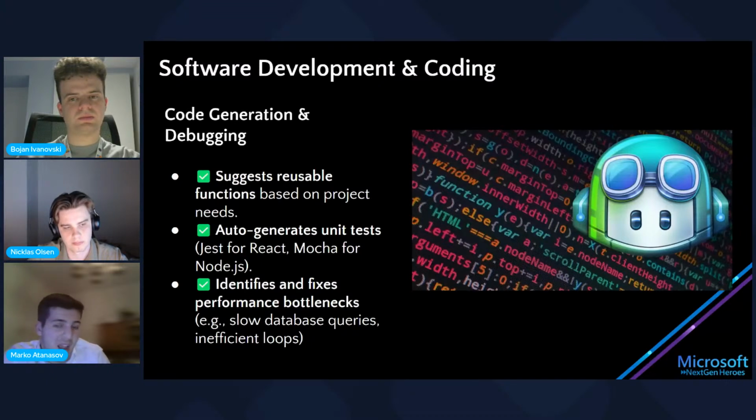So yeah, I have talked a lot. So now I will let Nicholas show you how GitHub Copilot works. Nicholas.